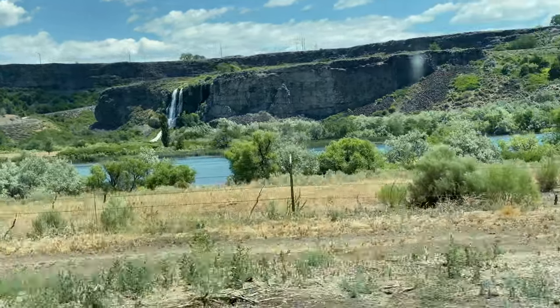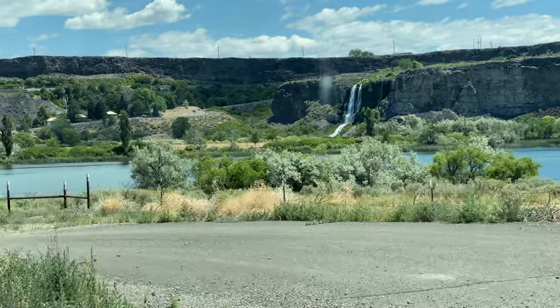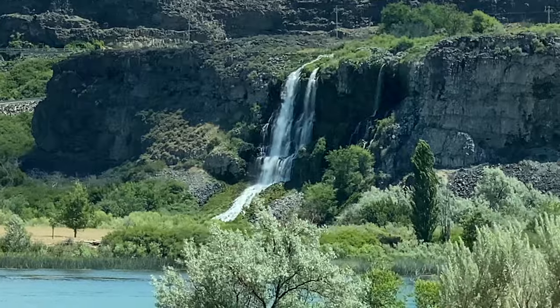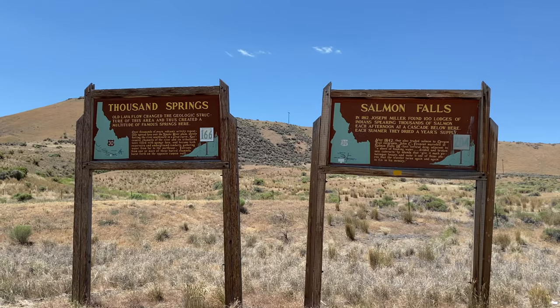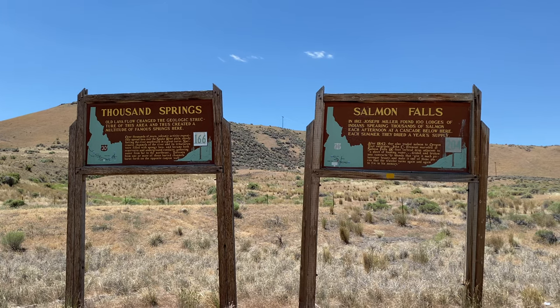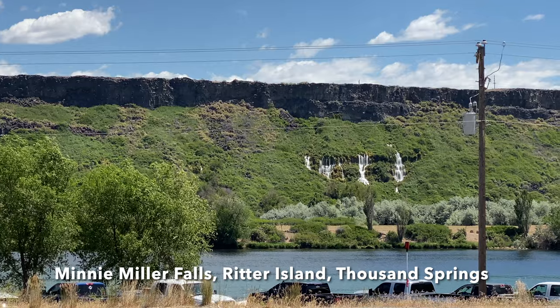The next part of our road trip is the namesake of the Thousand Springs Scenic Byway, the Thousand Springs State Park. Four areas make up the park, a public recreation and nature preservation area. This part is Ritter Island and its gorgeous waterfalls. Even in low water conditions, it is beautiful.